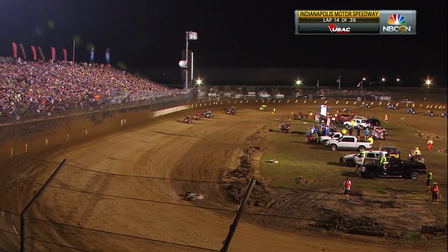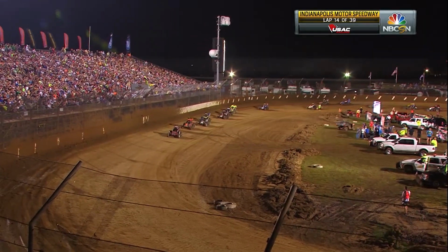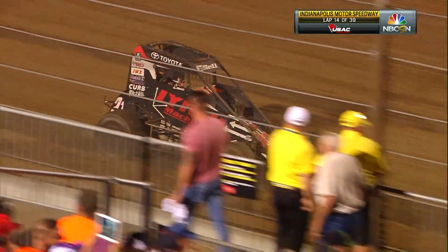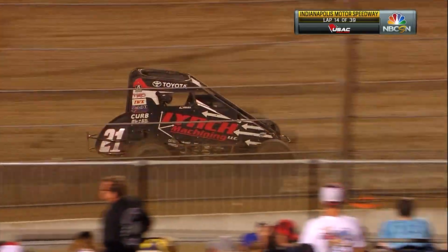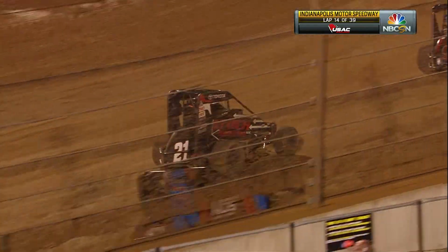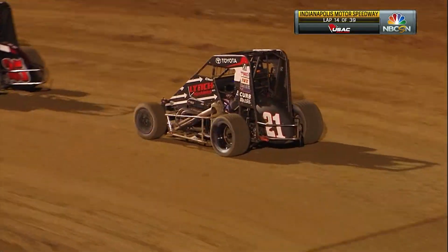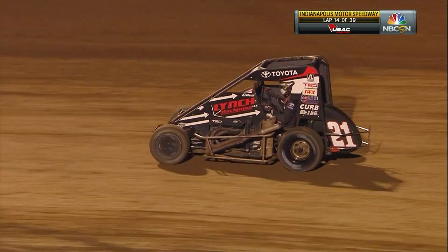This is the A-Main, 39 laps. Caution laps do not count. A third of the way in, Kevin Thomas Jr. is the leader from the pole, and there's Christopher Bell, who's the big mover in the race so far, Rob. Yeah, he's moved up 8 spots so far, and that's pretty impressive with a track that's this fast right now and this early in the race.